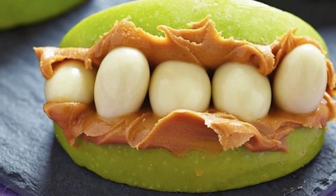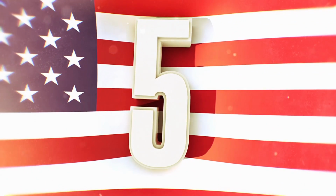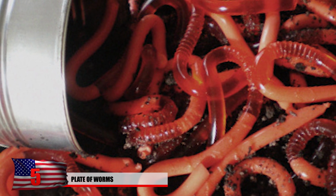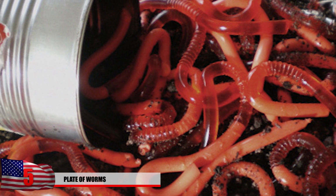For the teeth, most people use marshmallows, but if you're a health nut, you might want to go with the yogurt raisins. Number 5. Plate of worms. If you're not having fun on Halloween, you might as well go eat some worms. These worms are made from Jello and are quite realistic looking.